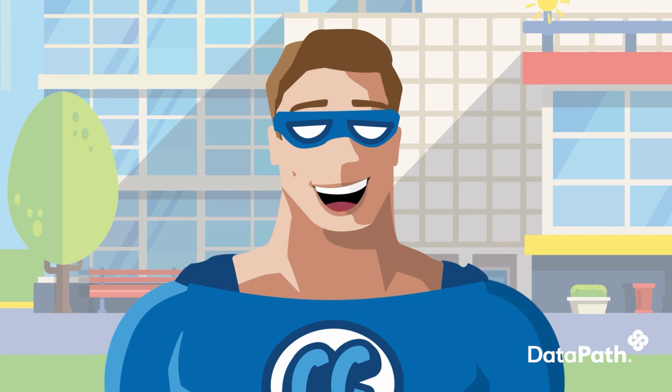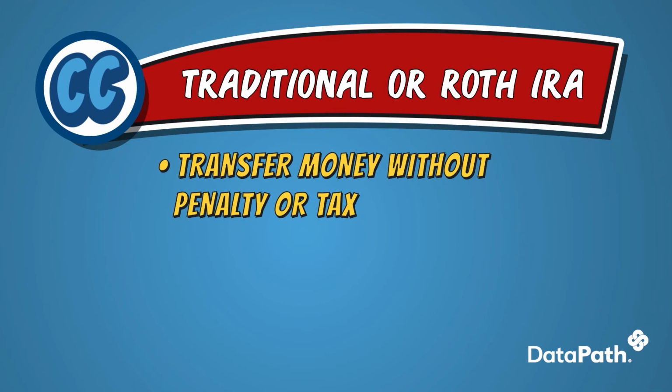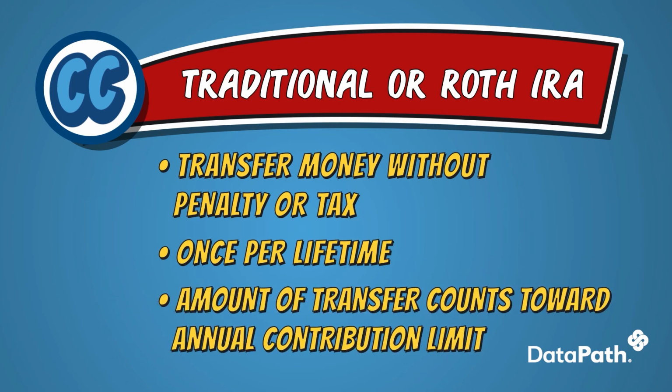There's one more HSA funding option that many people don't know about: transferring money from a traditional or Roth IRA. You can transfer money from an IRA into your HSA without penalty or tax, but there is one important catch. You can only make this type of transfer once in your lifetime. In addition, unlike the other methods of moving money into your HSA, the amount transferred from a retirement account does count towards the annual contribution limit.